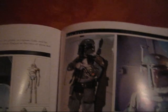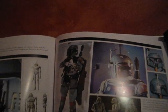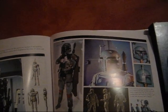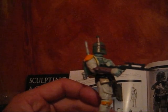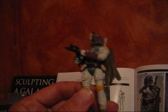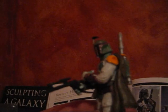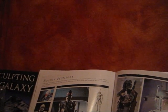Okay, so on to Boba Fett now, most famous probably. I don't have many Boba Fetts, though I'm a fan, but this is the first one I got. I like him, though we can't really pose him because of the lack of articulation here in the arms mainly, but still a nice figure, right? And the first one I got recently.